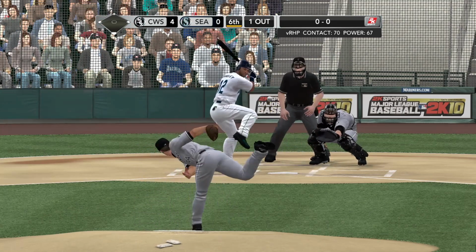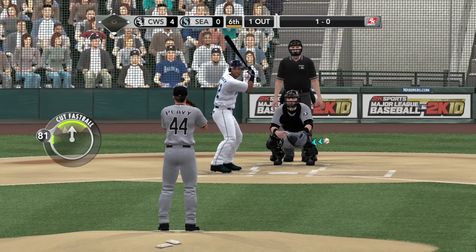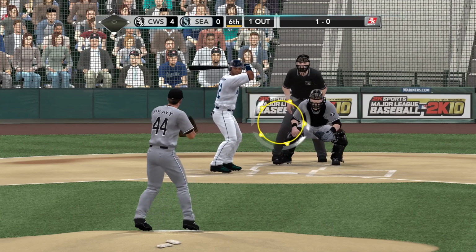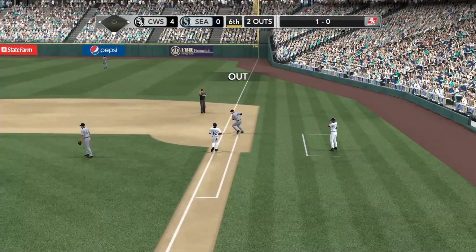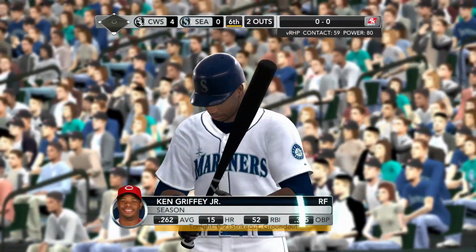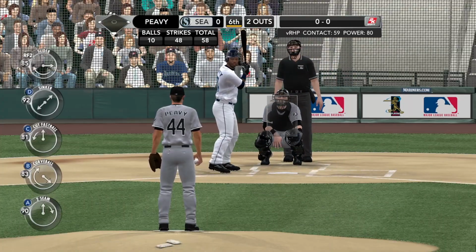The pitch. Cutter just misses. 1-0. On the way. Swung on, grounded towards the hole. And he steps on first. That's the second out. Right fielder, number 24, and it's Ken Griffey Jr. at the plate. 2 outs and nobody on.